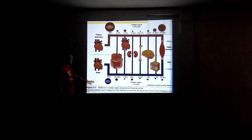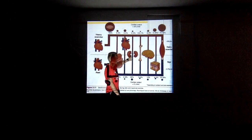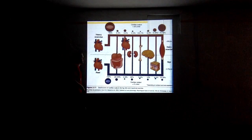So here you can see 5 liters per minute at rest. So all of you right now, after about 5 minutes, you're at your resting heart rate, pumping about 5 liters of blood through your body. Now for highly trained individuals, during heavy exercise, that will go up 5-fold to 25 liters of blood. If you think about that, that's quite a bit of blood, and it's also redistributed across everything that needs blood, such as our internal organs, digestive tract, heart, kidneys, muscles, brain, and skin.